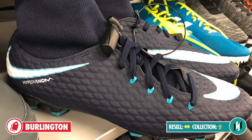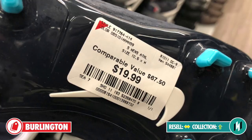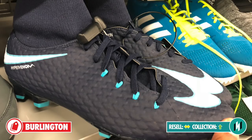But what about the Hypervenom Felons with the built-in little sock thing? Do we pick up those? Your call again. $19.99, so we know the price isn't bad. Listed and selling in the $55, $65 range. Almost the exact same thing as the other ones. People just trying to really double up. And some people are into that model, some people aren't. Totally your call. And same thing, probably look for like size 9, 9.5. It will give you the best possibility to flip.